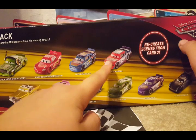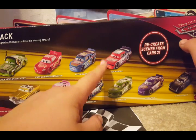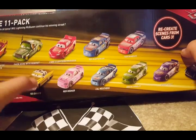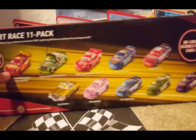And here we have Todd Marcus, who is a returning character from Cars 1. It is not a new character, because Todd Marcus was the No-Stall Racer in Cars 1, so it looks like he'll be the No-Stall Racer again in Cars 3. Right here it says Recreations from Cars 3. On the bottom, you see Tex Dynaco, Red Meeker, Cal Weathers, Brick Yardley, Bobby Swift, and Jackson Storm.